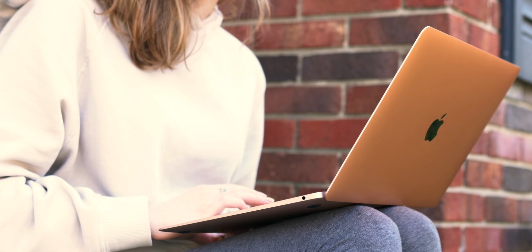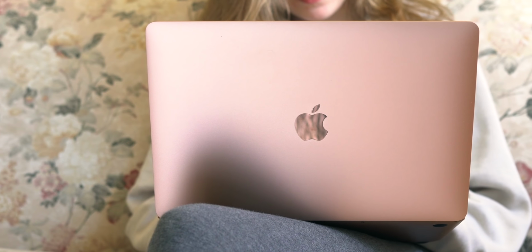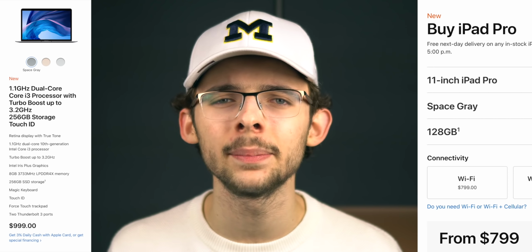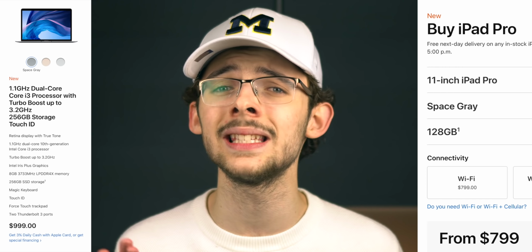Welcome to my MacBook Air versus iPad Pro comparison. This will be my first and not my last. I plan on comparing the i5 variant of the MacBook Air to a 12.9-inch iPad Pro setup down the line, but in this video I want to compare the baseline i3 MacBook Air, which goes for $999 on Apple's website, to the baseline iPad Pro 11-inch with an Apple Pencil, which comes to around $930, hence this video's title.